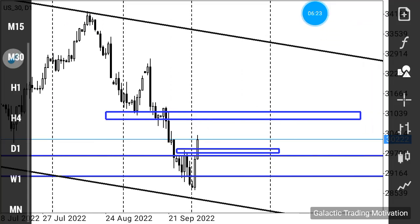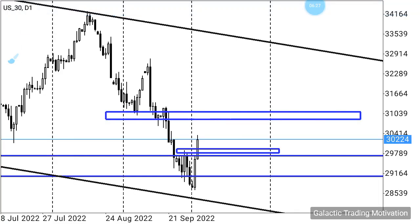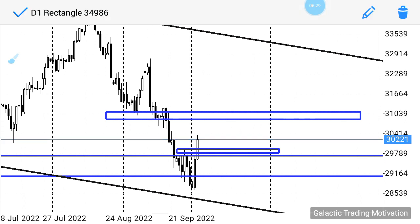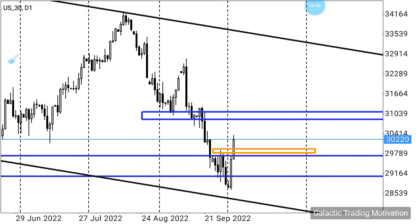Let's see, I'll make it an orange, I think. There we go. Right, so let's continue. So what else do we see, guys, in regards to the daily chart of US30?